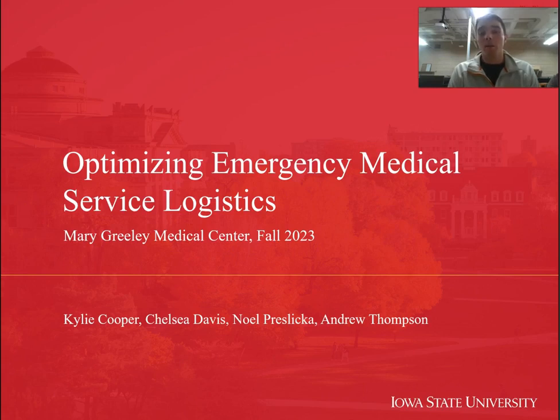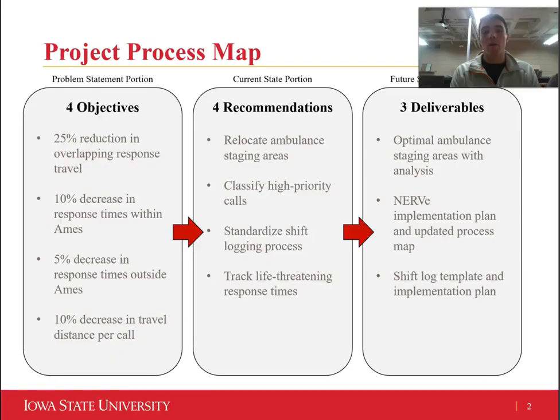We worked with Mary Greeley in the fall of 2023's semester to fix identified shortcomings in the Emergency Medical Services Department. We strove primarily to increase the quality of patient care provided by EMS through an improved logistical structure.